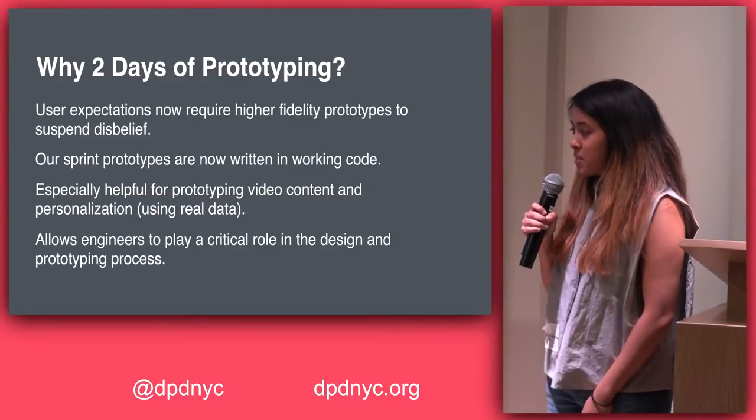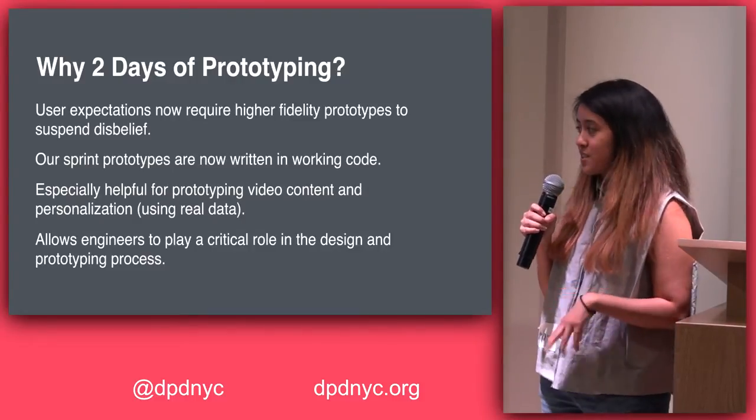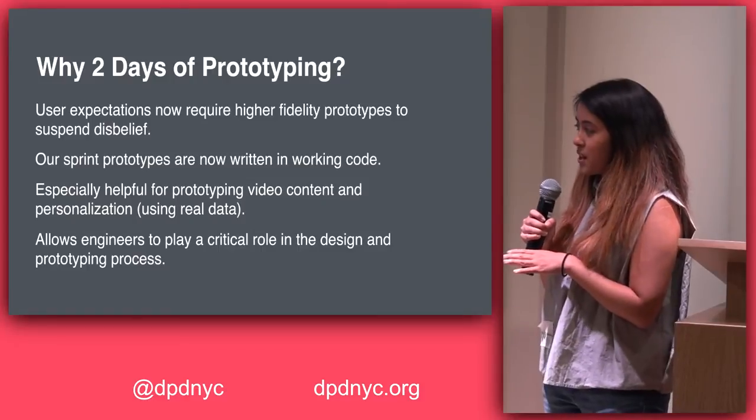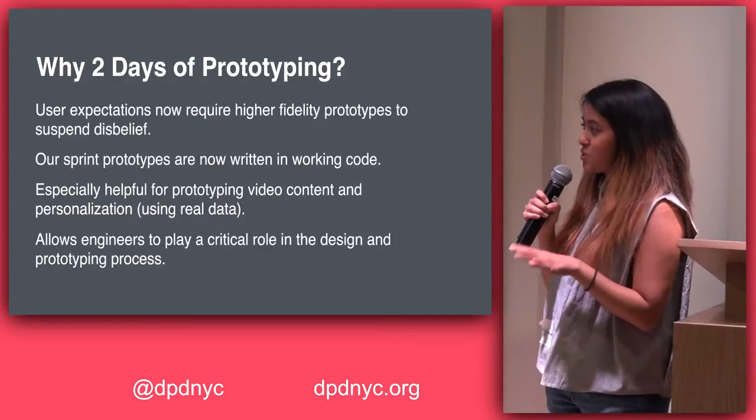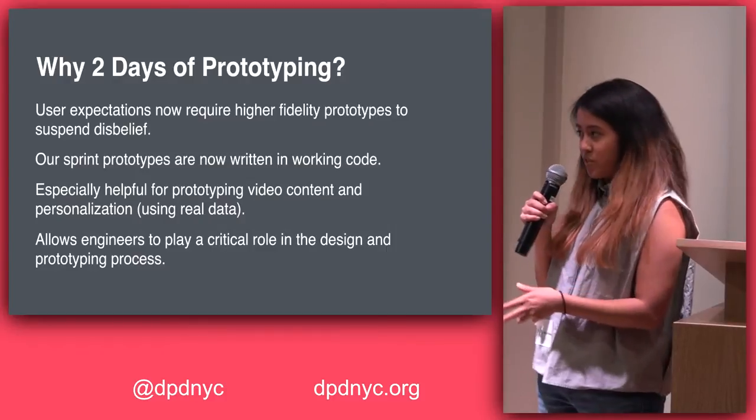Design sprint teams are usually composed of 3 designers, 3 engineers, and 3 people from our editorial content team. And then we split those people up into 3 teams, one of each role, and they each work on a different prototype.